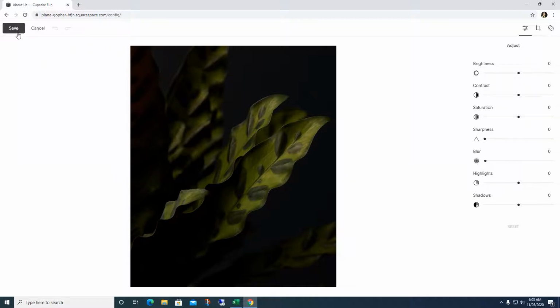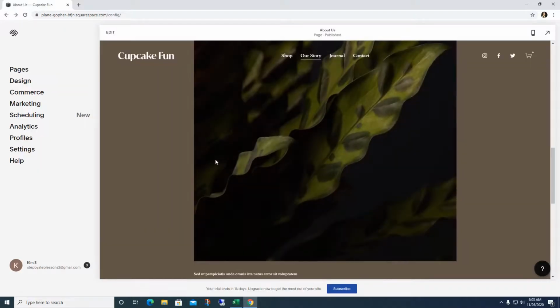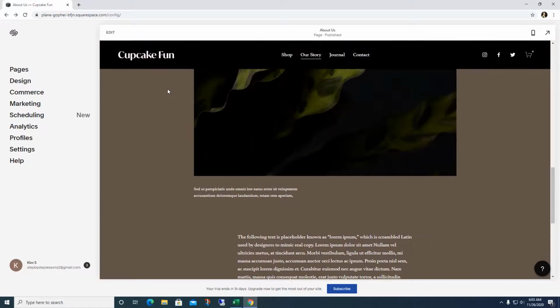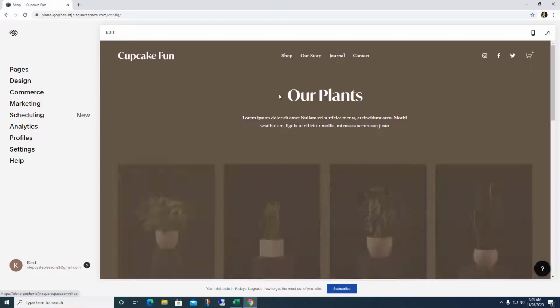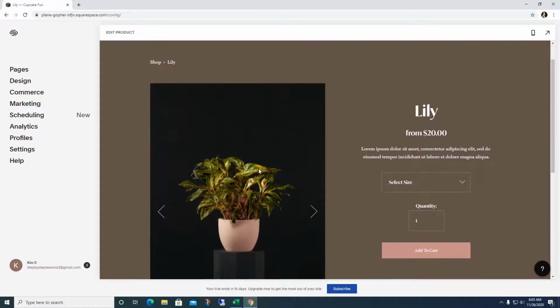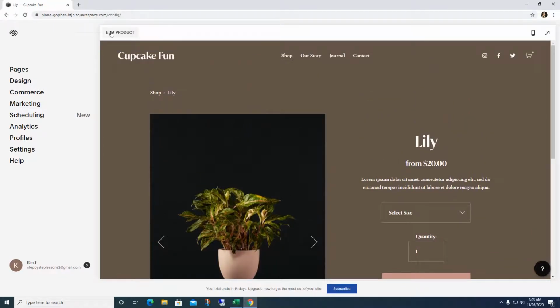Okay, well, I don't really want this picture. It doesn't really fit with my bakery. But I don't know how to add. So this is not as simple as the other ones that we have. Go to this page. See if we can change these. So I don't really want a lily, obviously. I want to edit my product.